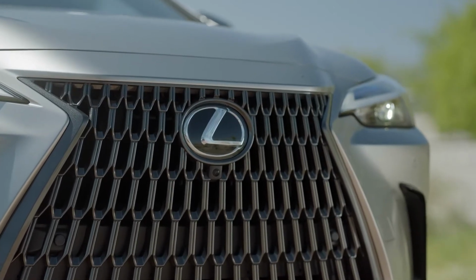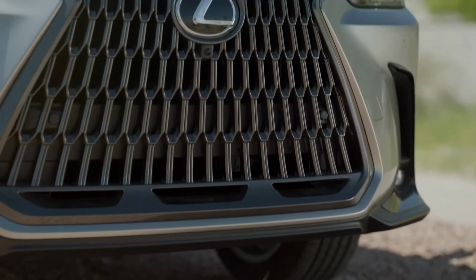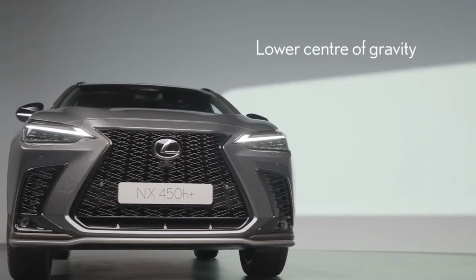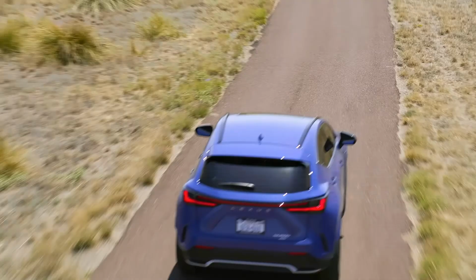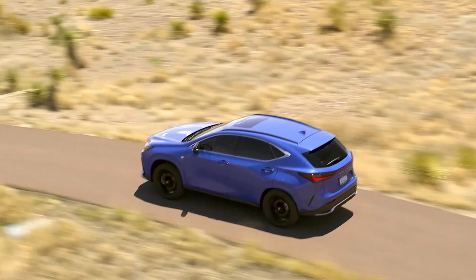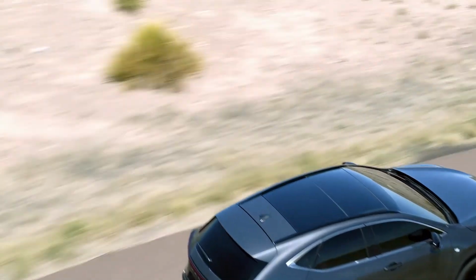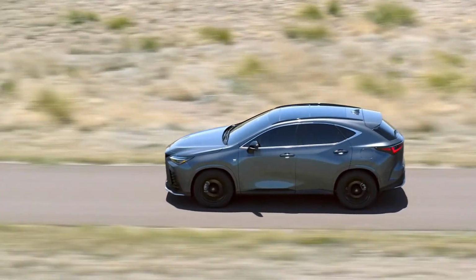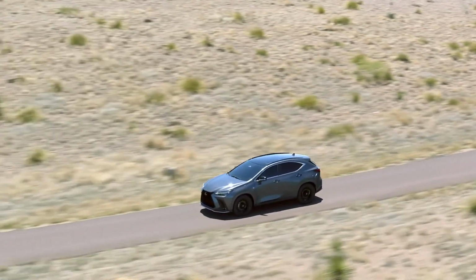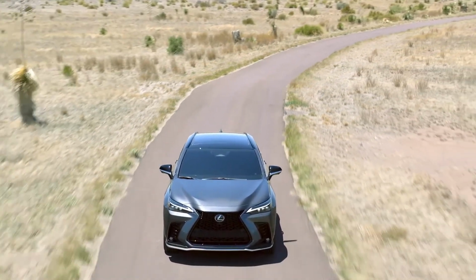Under the skin, the new NX's Global Architecture K platform is the basis for its superior dynamic performance. This gives the car a lower center of gravity, a wider track, and much greater body rigidity. Our goal is to deliver what we call the Lexus driving signature. And this means exceptional levels of comfort and quietness with excellent driving dynamics. The car's throttle, steering, and braking response are fully faithful to the driver's intentions at every moment. To fully leverage these new developments, we're also introducing a wider and more dynamic range of powertrains.